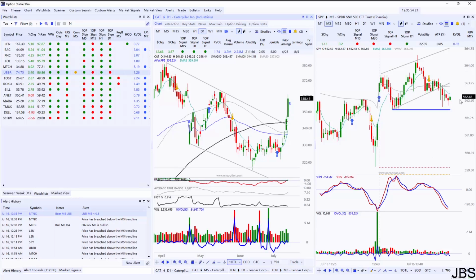And you can see NTNX is setting up. We just need the market to actually crack through over here.